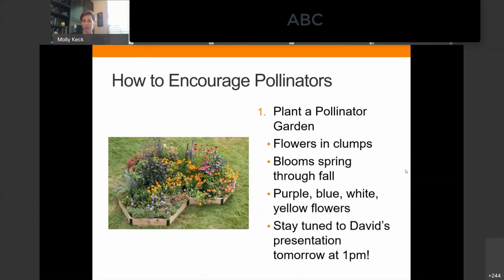And then just really quickly, some of the things that you can do to encourage pollinators in your garden is plant a pollinator garden. What native pollinators tend to like is flowers that are in clumps, as opposed to a field of wildflowers or an agricultural crop area, which is just a broad expanse of one single thing. That's what honeybees like, that's what they're most attracted to. But if you want to bring in native bees and the other things that we'll talk about in addition to butterflies and moths, plant things in clumps.